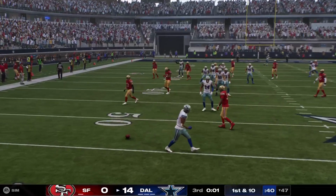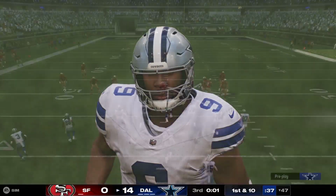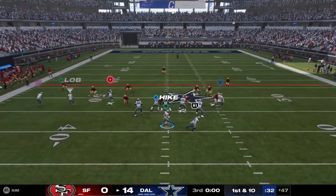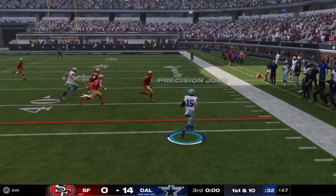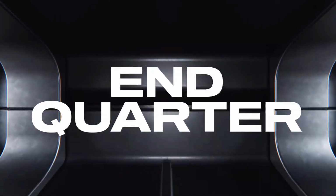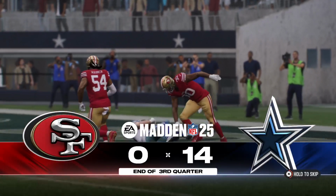And no return on this one as the fair catch is signaled for and taken. It's just a 30-yard punt that time, no return. And the Cowboys will take over the football with a 1st and 10. Now Prescott. He'll get this to Elliott. And he'll go down, and that will do it for the 3rd quarter of action. 3 quarters have come and gone. We'll return with more after this.